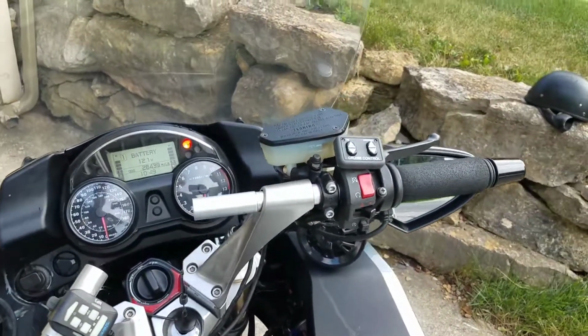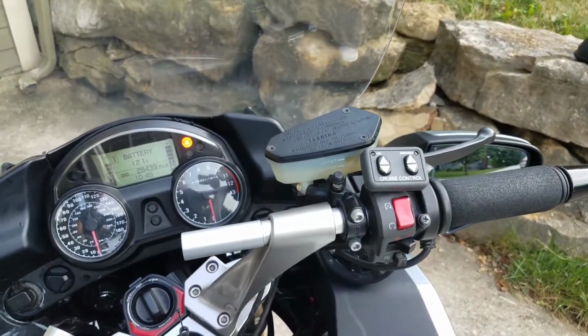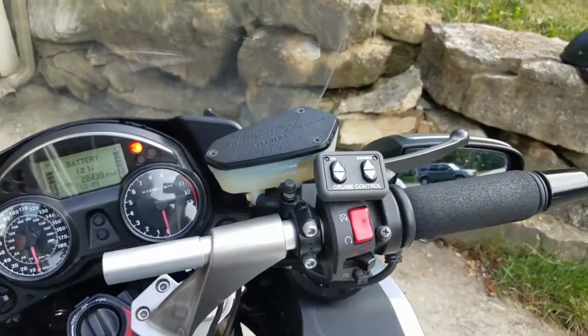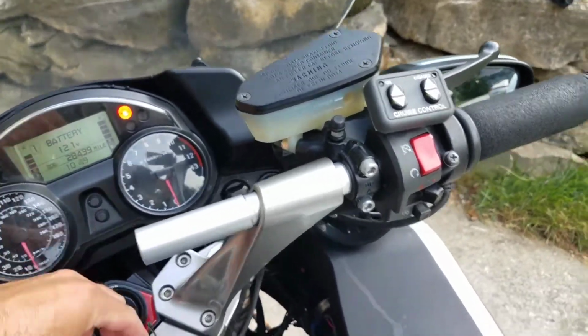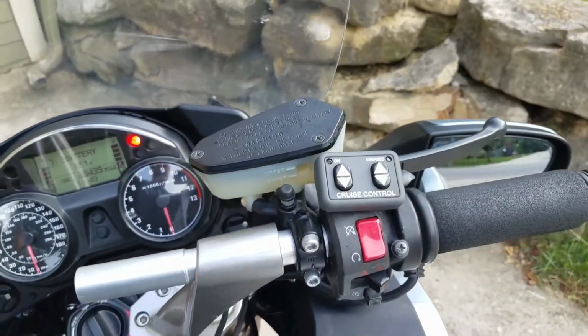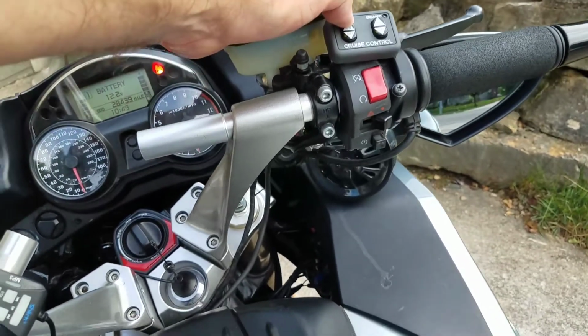And then the most important one, I guess, for a lot of us that like to get out on the highway and really go. The one weakness this bike had out of the factory, most people think, was the lack of cruise control. Well, this bike has had an aftermarket setup put on it, and it works great. It does like you'd think it would on a car, and it's pretty darn handy.